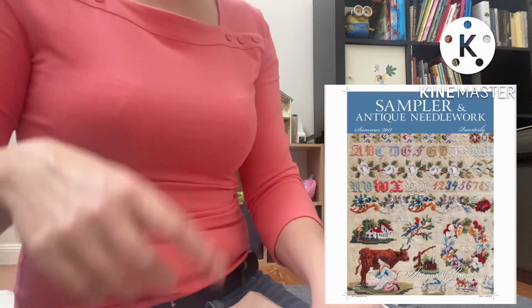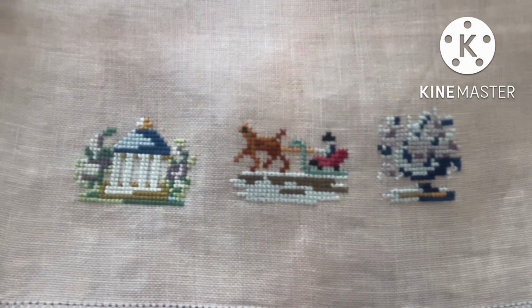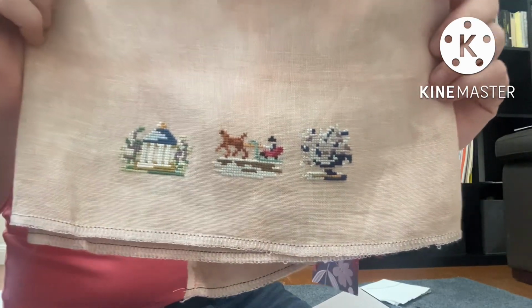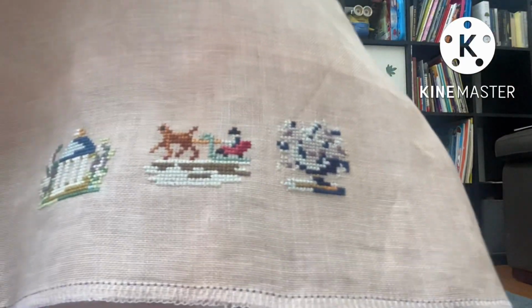This one is probably my most traditional sampler. I put a picture up here. This is the 1864 EF sampler. 12th of July 2021 I started, and I've just done the bottom 3 motifs. This is on a number 12 Stitch Co. Salted Caramel. Hopefully that fabric colour shows up. It's just a tan, a beautiful tan. That was the closest fabric I could find to the image. I really hope that's not being washed out for you. It's a bit of a rainy day here.